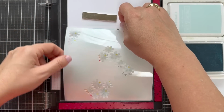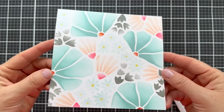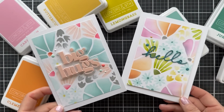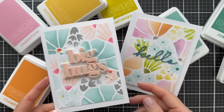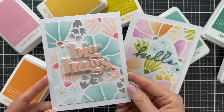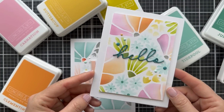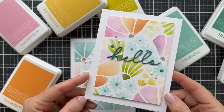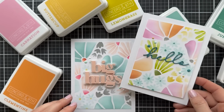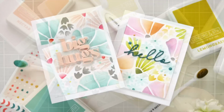Okay, look at this when I lift this up, and then I'm going to trim this out. Is that not dreamy? And you could do this in a million different color combinations. So I turned this into a card, and I did another one with different colors over on the right. I added a Big Hug sentiment, which is from the Just Say More dies, and then a few little enamel dots for embellishment. Now the second card, it's the same stencil, same process of ink blending. I just switched out the colors: lemongrass, carnation, clementine there. I did a Hello word die cut from the Triple Step Posy print.